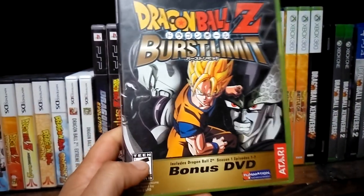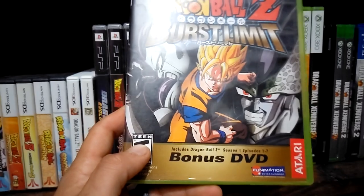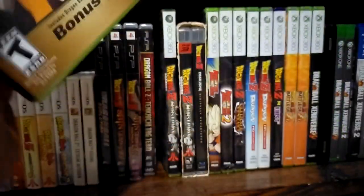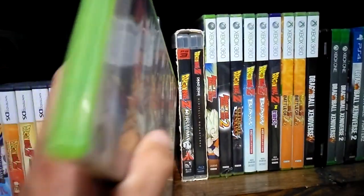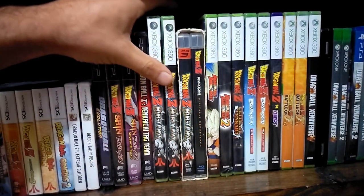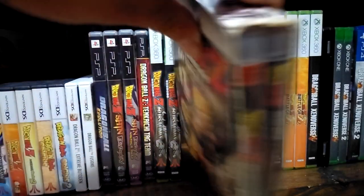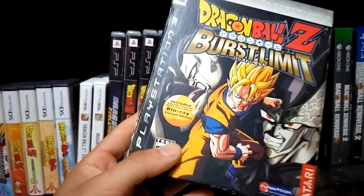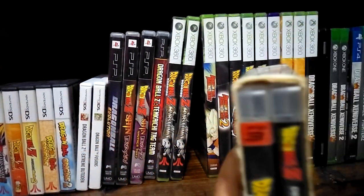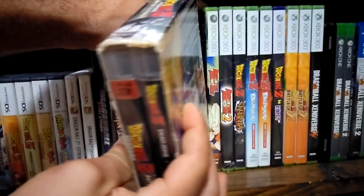And then we have the Dragon Ball Z Burst Limit, which includes an orange brick disc, Season 1, Episodes 1 through 7, sorry. It's an orange brick disc inside. And when I was talking about the Dead Zone movie, Burst Limit for the PS3 came with the Blu-ray version, because PS3 could play Blu-rays. So this is the box set for that, for the PS3. That's why I have all three versions, because they're all slightly different in their own way.